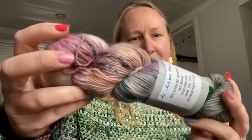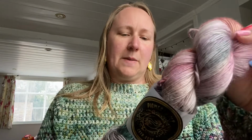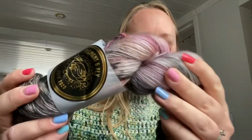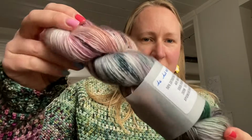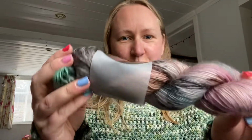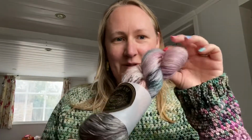I think that's how you say it. And this is on her merino and mohair sock base. So it's got a gorgeous halo from the mohair and it's really soft. It's 360 meters per 100 grams, 56% extra fine superwash merino, 44% mohair, and it's a fingering weight yarn. This will make a stunning shawl. I think I'm going to use this for a one skein shawl project one day. Just beautiful colours, absolutely beautiful. Just makes the most stunning yarn. So that is the first one.